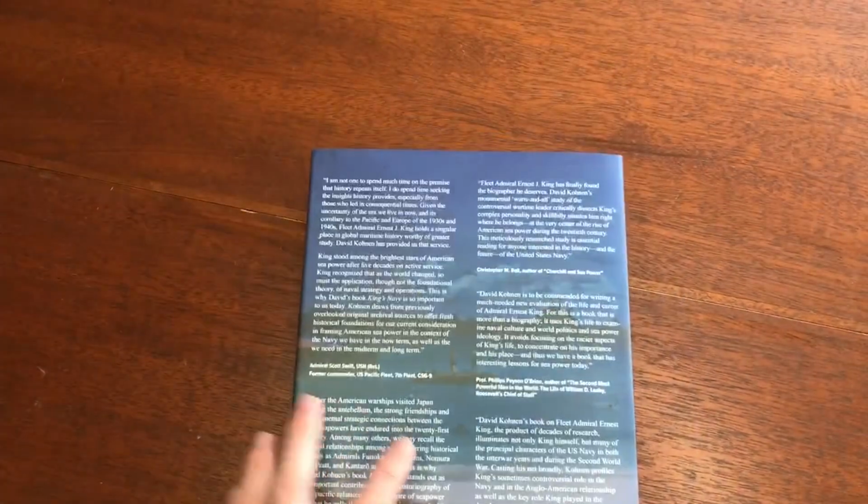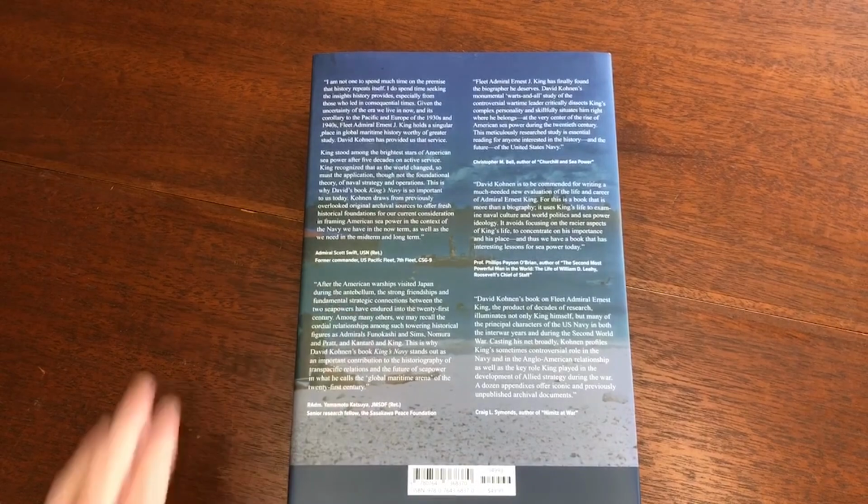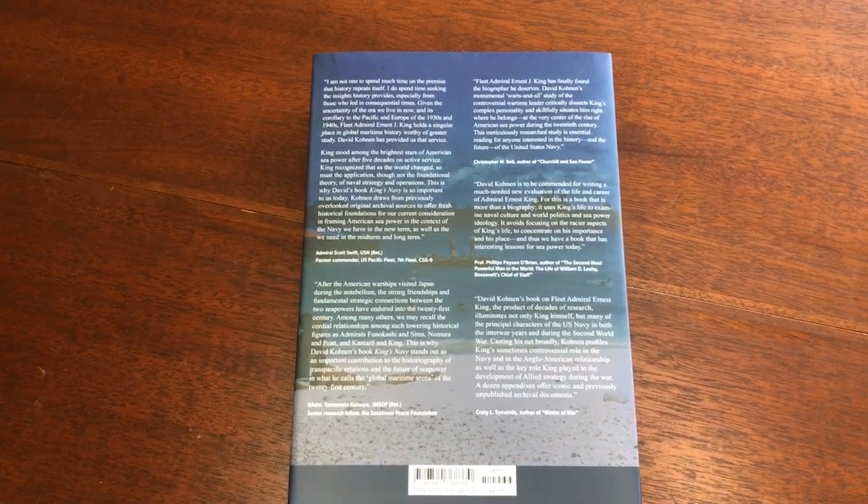And on the back cover, we have a sampling of the reviews for the book. This is a caliber of work which doesn't come around all the time. And the author has secured a long list of endorsements from both naval professionals and top naval historians. The names on the back cover include Scott Swift, a former commander of the U.S. Pacific Fleet, Rear Admiral Yamamoto Katsuyo of the Japanese Maritime Defense Force, and several prominent historians, Christopher Bell, Phillips O'Brien, and Craig Simmons. There are a lot of other endorsements that we had to cut just for lack of space, and those were all difficult decisions.